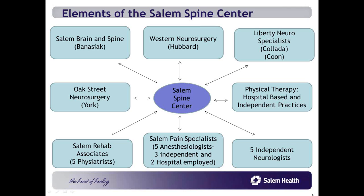One of the biggest downfalls when you say a program is going to offer a service and you end up not being able to offer the service at the level that it was promised is your nurse navigator is going to spend a considerable amount of time trying to repair the relationships and convincing practitioners to commit to sending your center referrals if they feel that the old way was better.